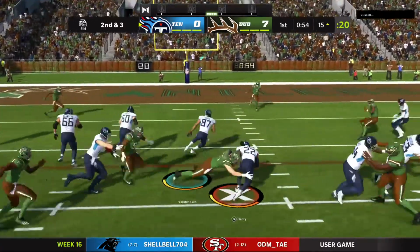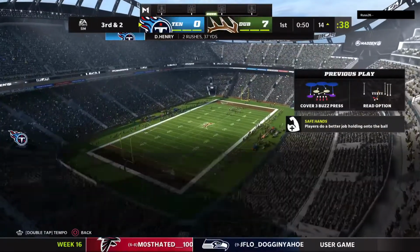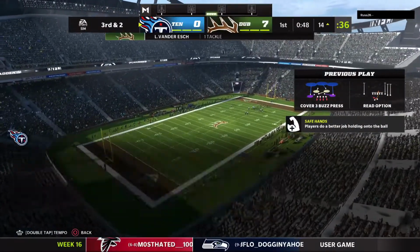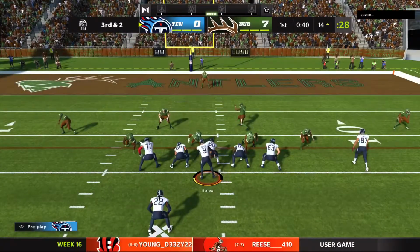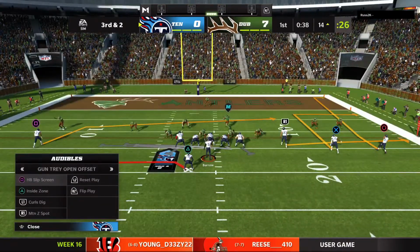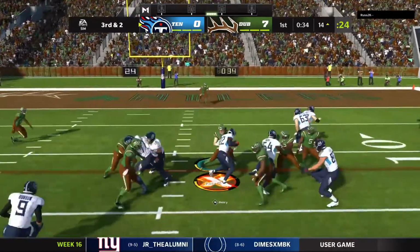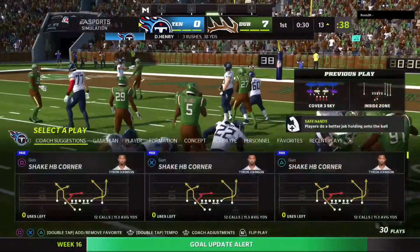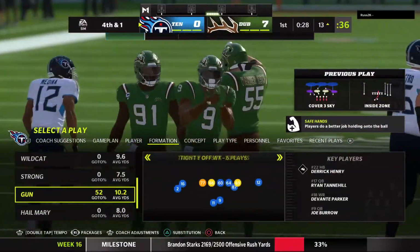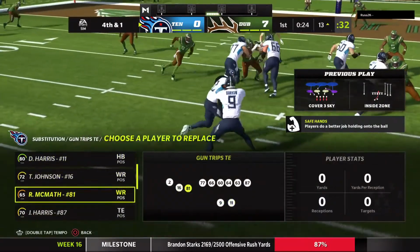Off the option, here's Henry. He will push his way down to about the 14. And he got half of what he needed there, 2 yards, and it'll bring up a 3rd and 2 more. They'll try to run for the first with Henry. And Henry fighting for the marker. But I don't think he got there. He did not. He needed 2. He got 1, and that's going to leave him with 4th down and a yard.